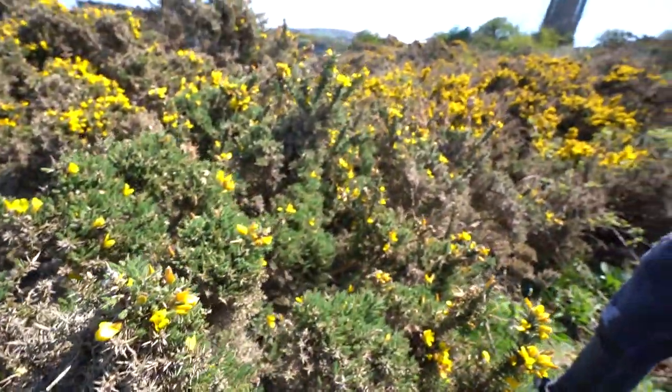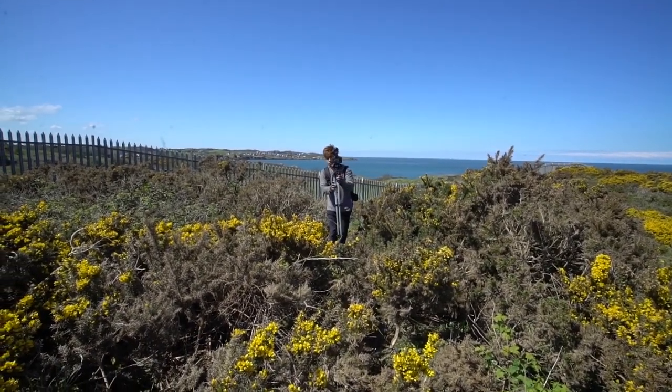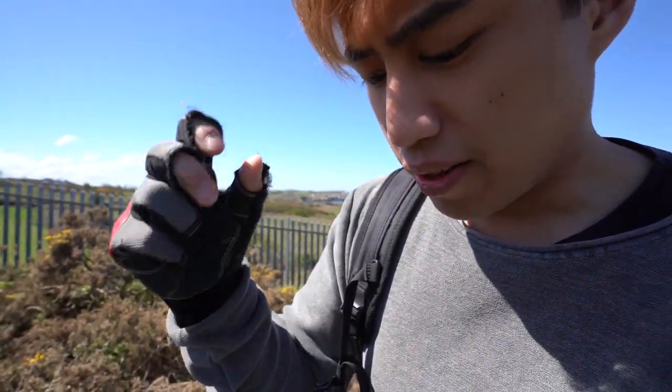Made of spikes. These, not felt spikes yet. He's not felt the touch. This is gonna hurt. Good thing I got boots on. Nice gloves.